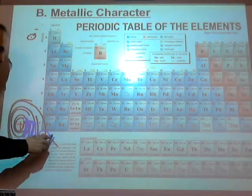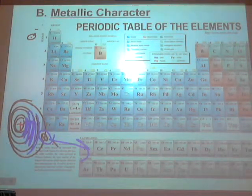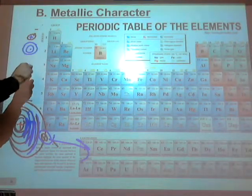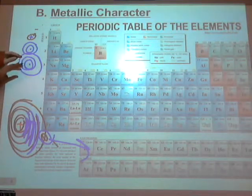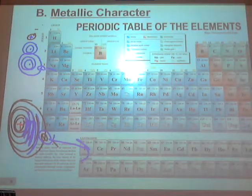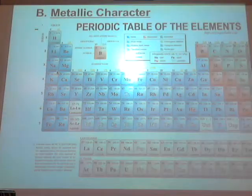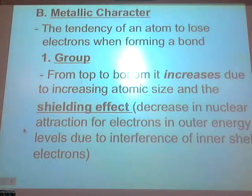So not only is this guy physically further away, he's also blocked or shielded from the full pull of the nucleus. And every time you go down to another energy level, you're adding more electrons in between. So you're increasing that shielding that this outer electron experiences. He is not held as tightly for that reason as well. So we call that the shielding effect. It's a decrease in the nuclear attraction for the outer shell electrons because of the inner shells soaking up all that charge.